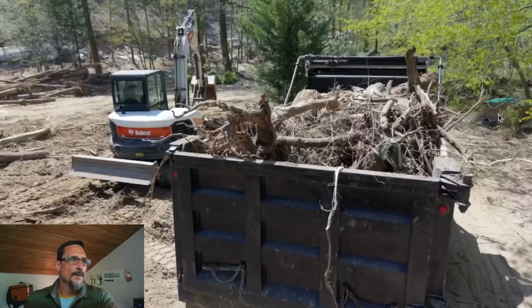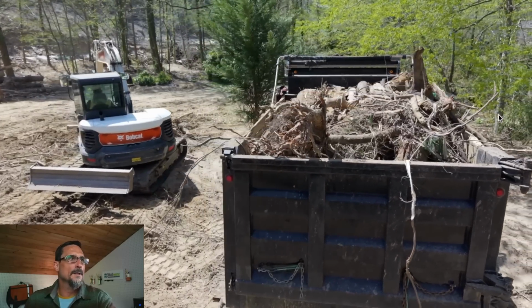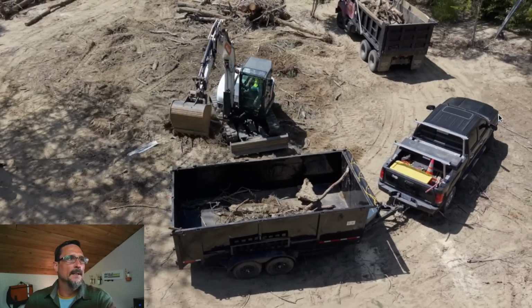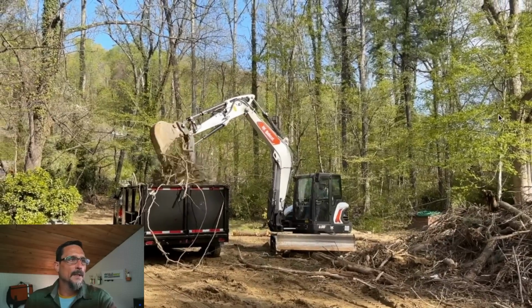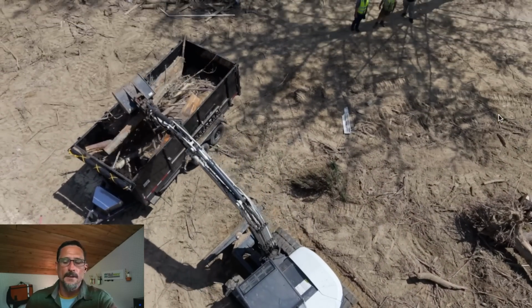So this debris, whether it's tangles of vines or roots or tree trunks, just requires heavy equipment to get out of there. It cannot be done manually. So you need the large equipment and trailers and trucks to move this stuff around.